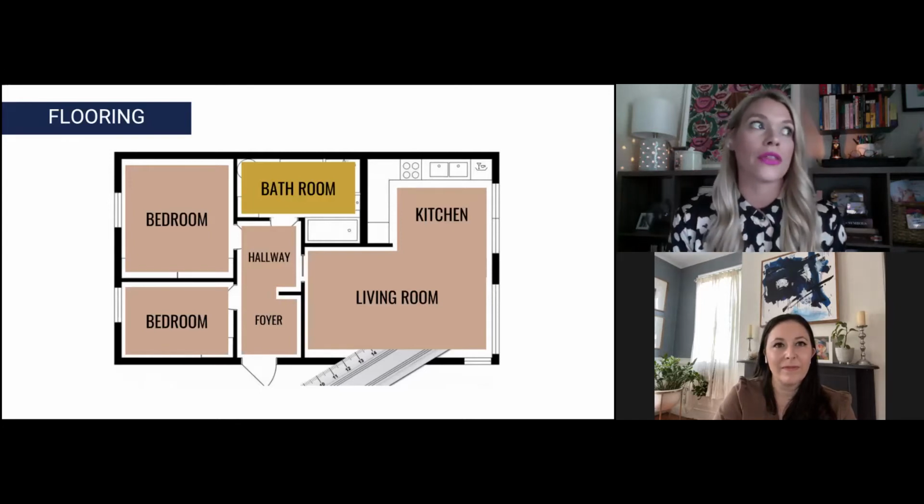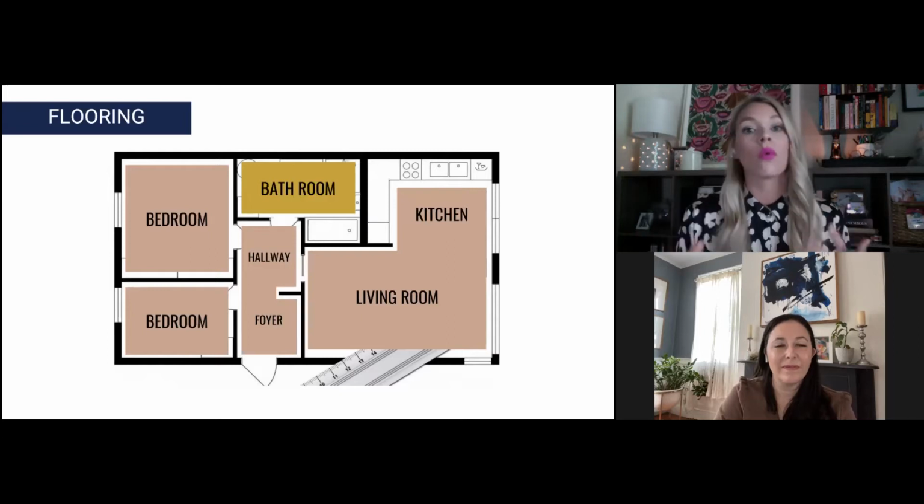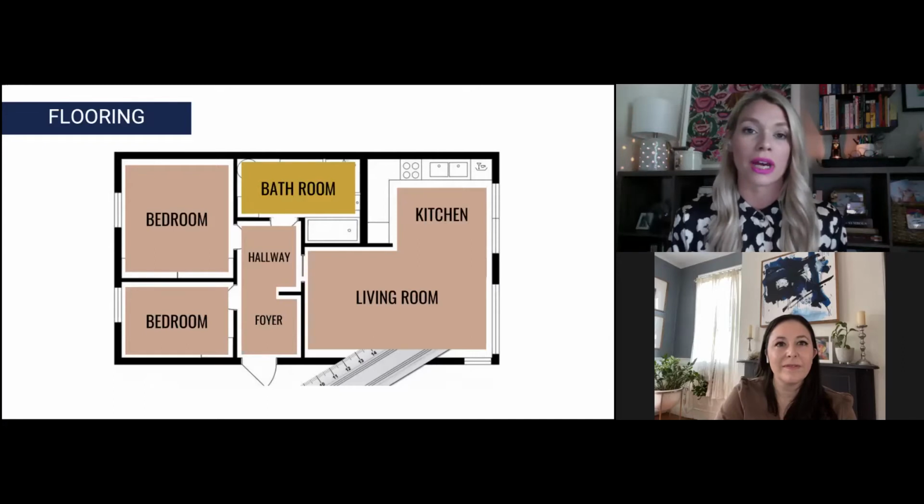And then bedrooms. I feel that bedrooms are more about your preference. I have a lot of clients that want carpet in their bedrooms because they want it to be warmer and softer. I'm a huge fan of area rugs, so I personally would rather have hard flooring throughout, and then mimic carpet with area rugs. But when it comes down to bedrooms, I really think it's more about your personal preference.